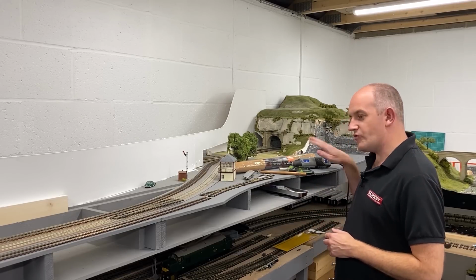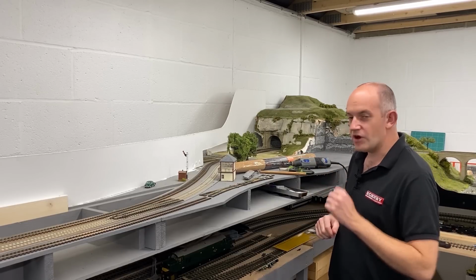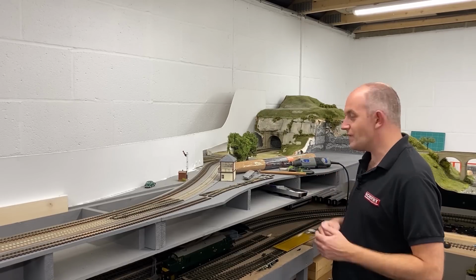Got my tools out: my Dremel to cut the track, a hammer to put the track pins in, pliers to help out where needed, and a tray full of rail joiners. So off I go.